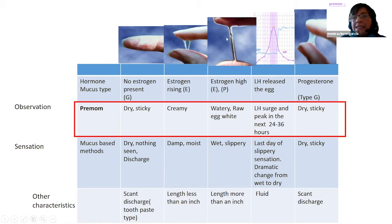As soon as you reach this maximum of mucus, you will hit, in 1 or 2 days, or probably the same day, but sometimes 1 or 2 days after you have this mucus, the peak with your LH strip in the Premom app. And that means that in the next 24 to 36 hours, you're going to ovulate.